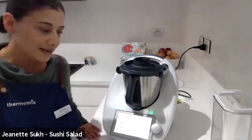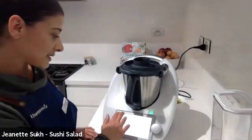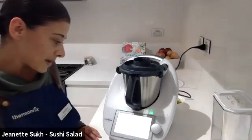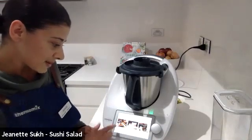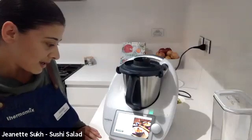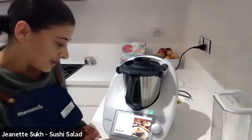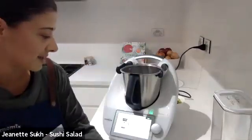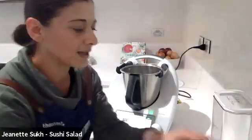So I'll get started. Firstly, I've also saved this recipe into my week on my menu planner. So we'll just go into the recipe and we will start cooking. So first off, we have to measure our rice into the simmering basket.